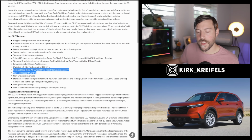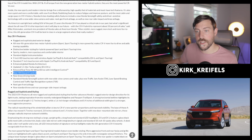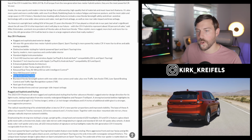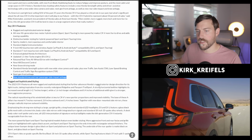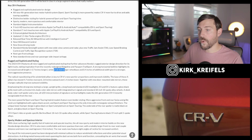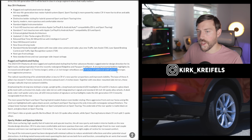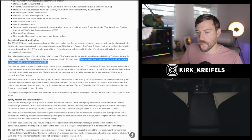It's very scalable. They've retuned the real-time all-wheel drive system. We have new hill descent control. We saw that standard on the HR-V, if I remember correctly. There's a new snow driving mode, next-gen front airbags, and new standard rear passenger side airbags. The CR-V is 2.7 inches longer than the outgoing one, with a 1.6 inch longer wheelbase and 0.4 inches greater width. We also have door mounted side mirrors that help improve visibility.